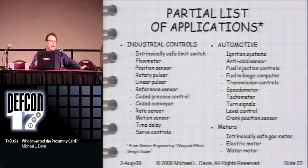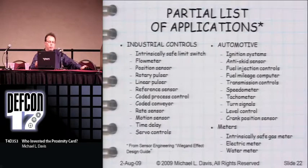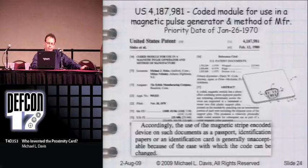And they're in planes, trains, and automobiles. I mean, they're used in anti-lock brakes. They're probably in your car, Wiegand wire. So the list goes on and on.